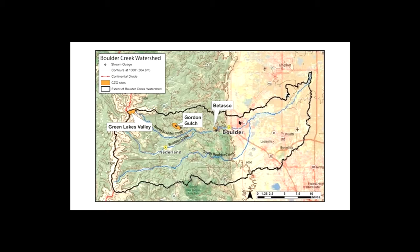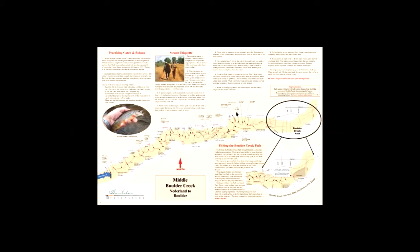I think the next slide, or this next slide, yeah, so here we go. So what we're going to target is Middle Boulder Creek. We're also going to talk about South Boulder Creek. And we're primarily going to talk about those two streams in the canyon section and then also the Walker Ranch section.